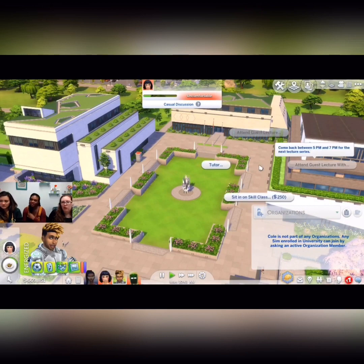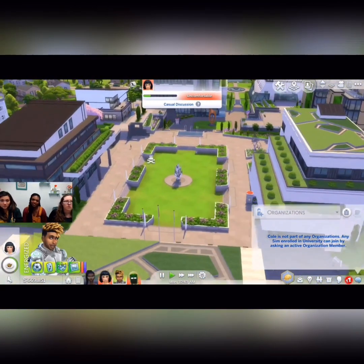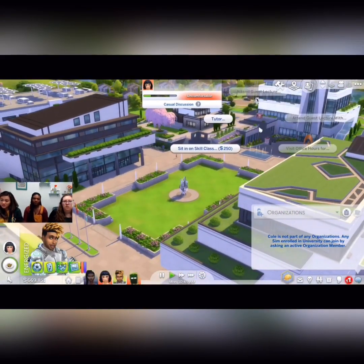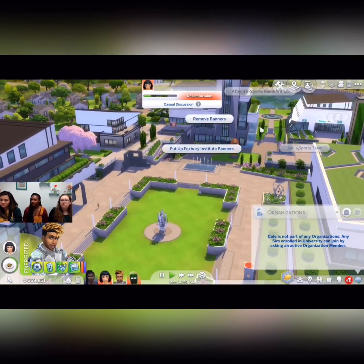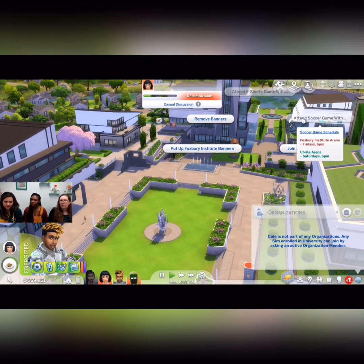Are there class lectures or games at the rabbit hole? There are games: esports games and soccer. If you click on the arena, it'll tell you what time that event will start. I think it's Fridays and Saturdays. The soccer game or the esports will be on Friday, and the other will be on Saturday, opposite at the universities.